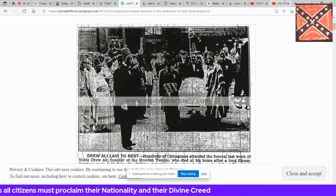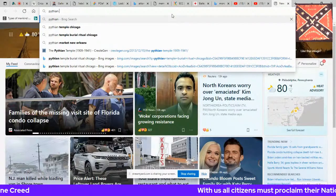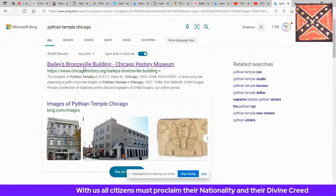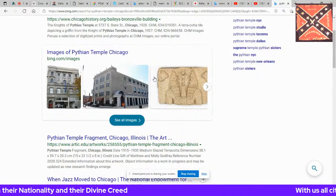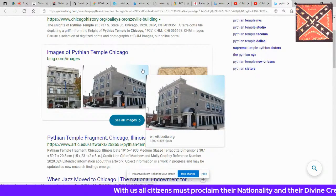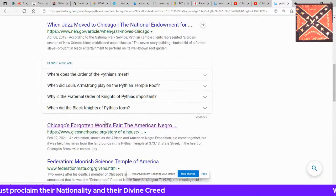Let me do this one too. Come on, dog. Let's do this. Pythian Temple, Chicago. Let's look at this. Because you already seen it, right? Look at the Egyptian markings. When these people got graves with Egyptian stuff on it and sphinxes, it don't mean nothing but that they was Masons. That's what Masons do. And certain orders really go in.